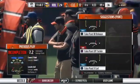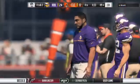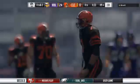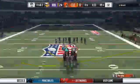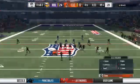4th down now. This defense was definitely alert to the possibility of the deep ball, and they were more than ready for it. They've got the lead, 4th quarter. Maybe we can expect more passes like that downfield. 1 score down. Here we go. They're going to go for it here on 4th down.